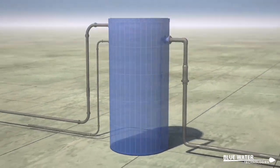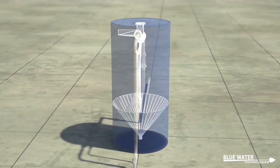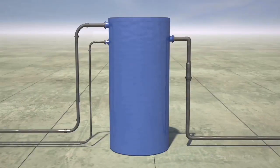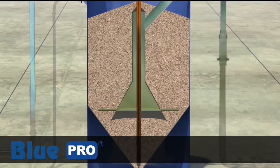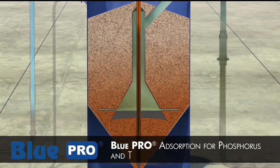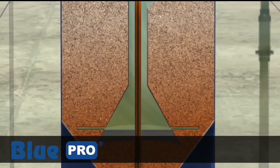Blue Water's filters are similar to conventional upflow filters but are used in a completely different way for phosphorus and metals removal by integrating strategic design features. The BluePro method is used for regenerating adsorptive media surfaces in situ. A single ferric-based chemical is injected in front of the CentraFlow filter in a design to minimize floc formation and maximize coating on the media.